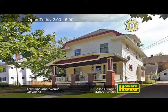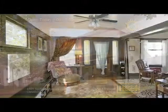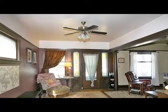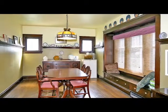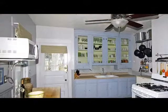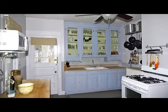Numerous updates enhance this classic 4-bedroom, 1.5-bath colonial residence in Old Brooklyn. Hardwood flooring and decorative pillars preserve the period style of the open floor plan. The walls have been painted in fresh modern colors, and original built-in cabinets provide window seating. A full set of included appliances is tucked back among the kitchen's charming glass front cabinets.